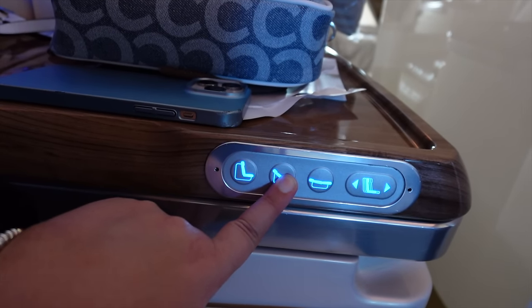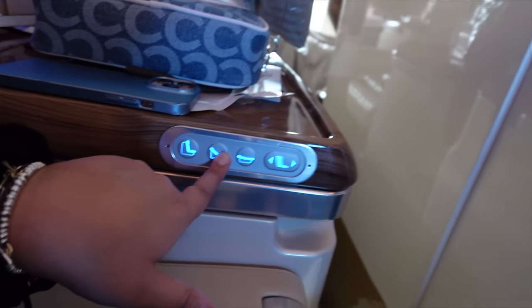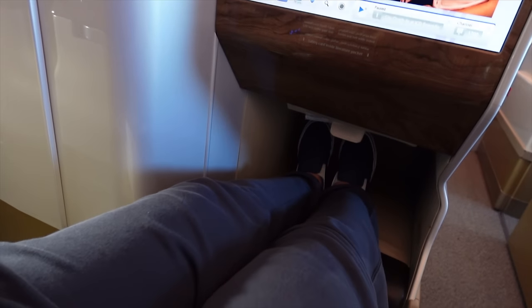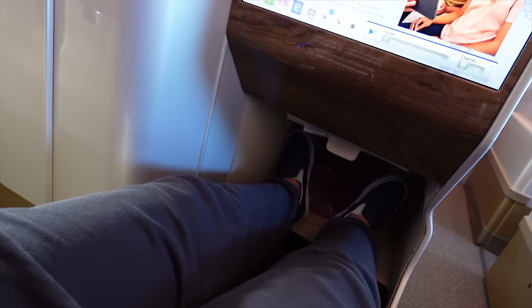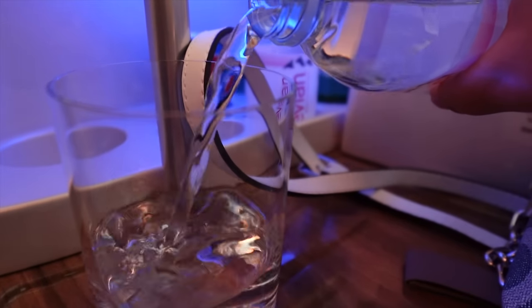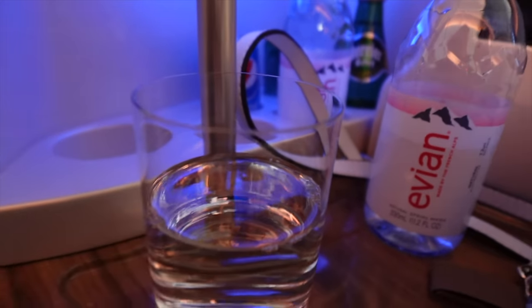Not going to put it fully flat yet, but I think whilst I'm watching TV and waiting for food, it'd be nice to just be able to lean back a little bit. Look at that, honestly. So lovely, so lucky. And I'm just going to pour myself a little bit of water as well, which I was lucky enough to get from my little mini bar, literally right next to my seat over here. I am a very happy girl at the moment.